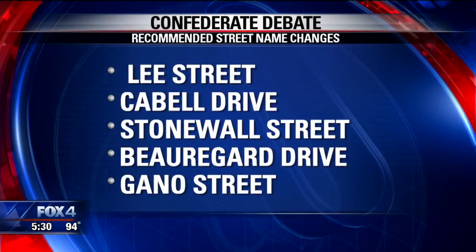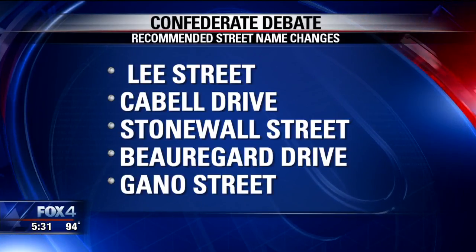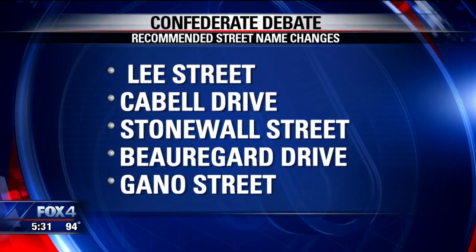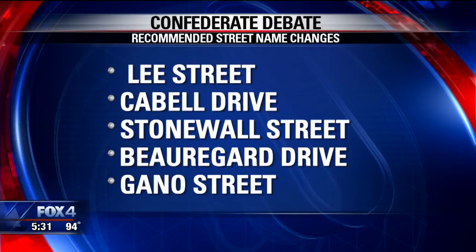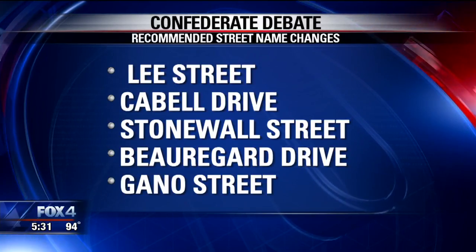In the end, the task force decided only to recommend changing 5 street names. Those 5 streets were named after Confederate generals without ties to Dallas. They are Lee, Cobble, Stonewall, Beauregard, and Gannett. Then the task force voted to leave the Confederate symbols inside Fair Park.